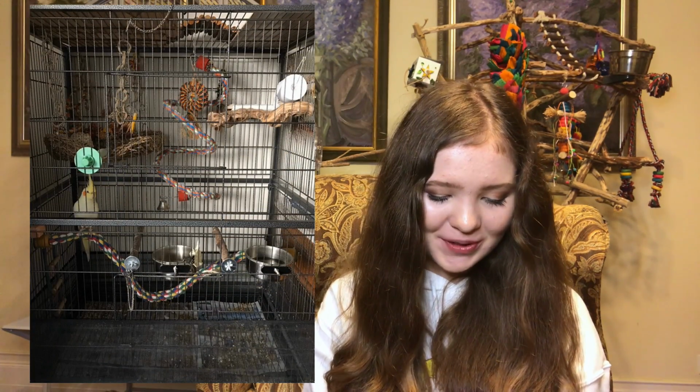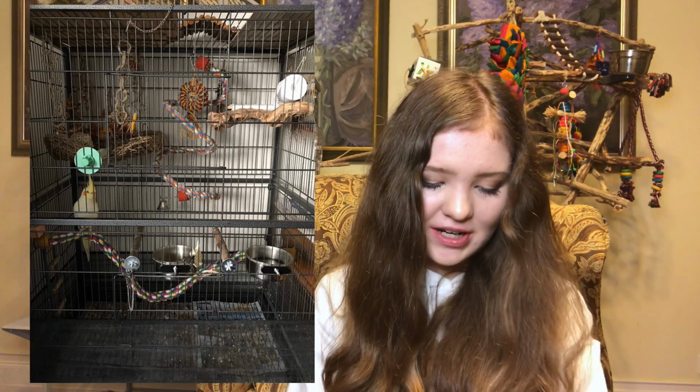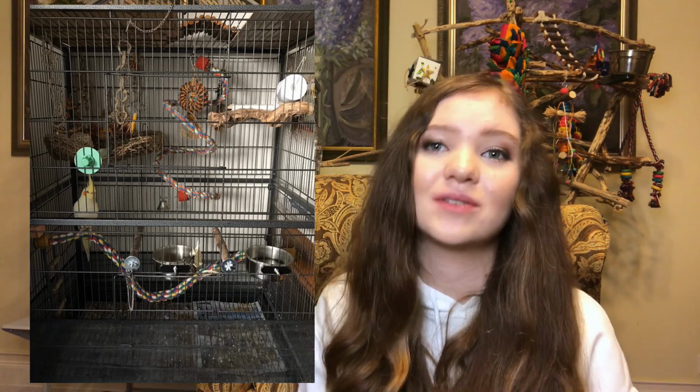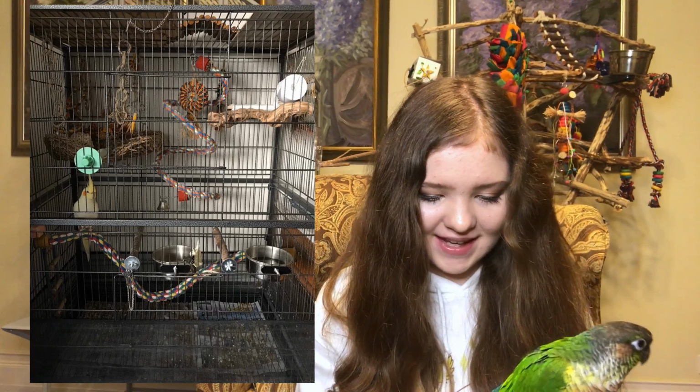So this is going to be the last cage for today. Now this cage is for an adorable lutino cockatiel named Dawn. I actually follow Dawn's Instagram. Dawn is just adorable, a legit parrot, so cute. This cage is absolutely perfect. I have nothing bad to say about this cage.